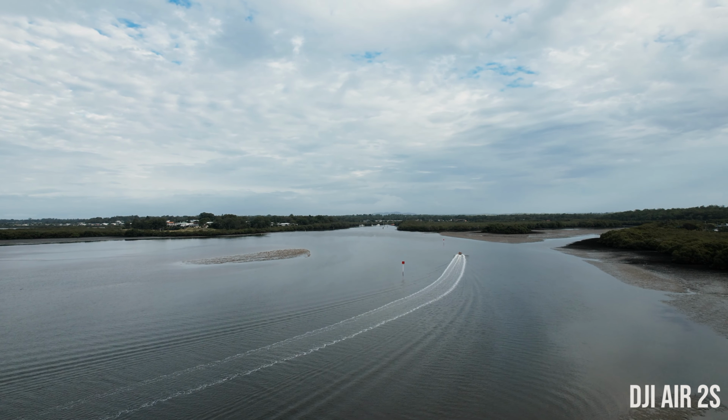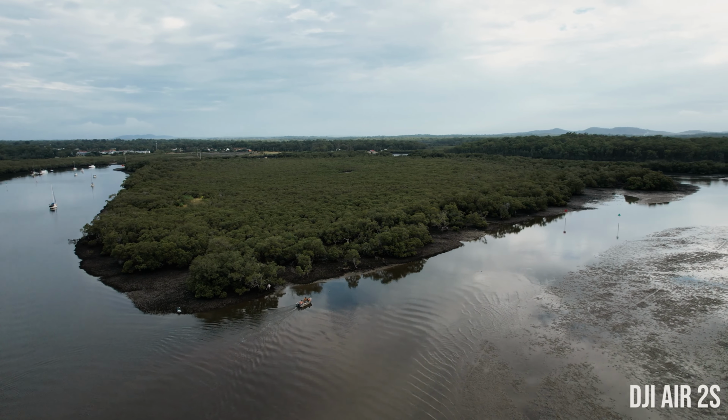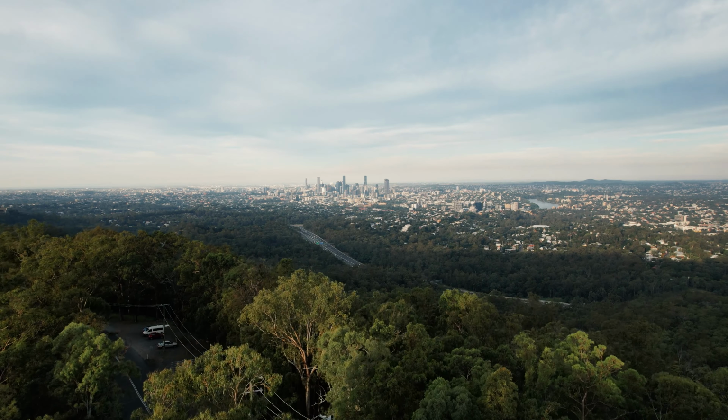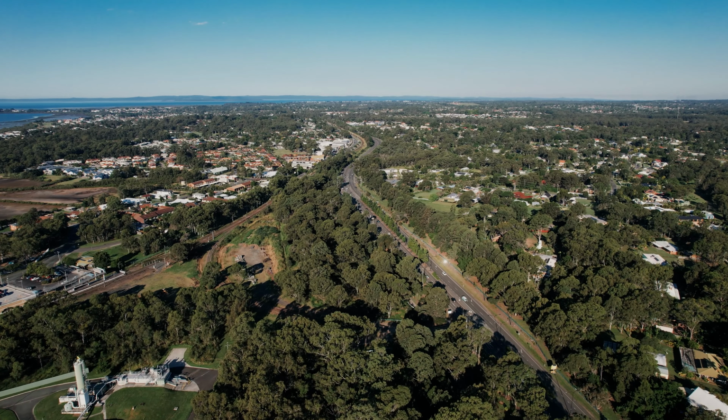But anyway, like I said before, hold out. If you're going to buy the Air 2S, just hold out a little longer. The Mavic 3 is probably going to come out next month. You might as well wait and see what it's going to capture, what it's capable of doing, and what features it's going to offer to consumers. But anyway, guys, they are the best DJI drones of 2021 so far. The Mavic 3 is just around the corner.